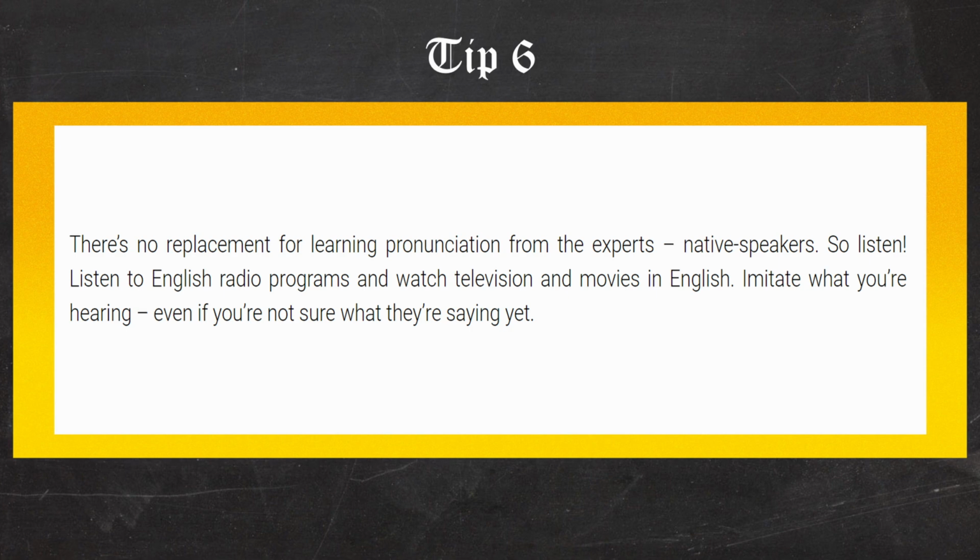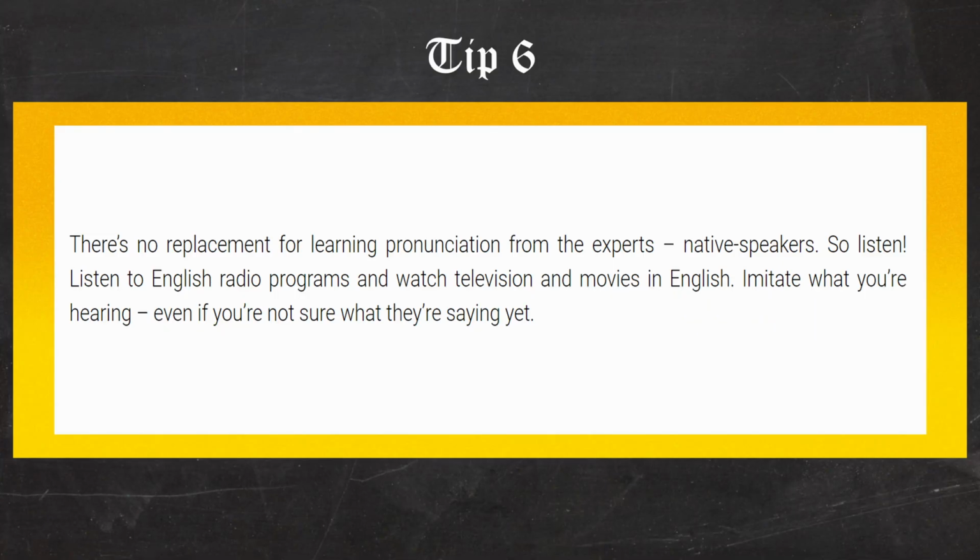To copy the experts is to shadow how experts like AJ Hogg and native speakers saying certain sentences or certain words, or go find one of the videos that has the most common 1,000, 2,000, 3,000 words in English and try to copy that. There is no replacement for learning pronunciation from the experts, native speakers specifically. So listen. Listen to English radio programs and watch television and movies in English.